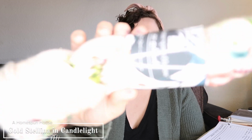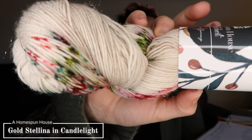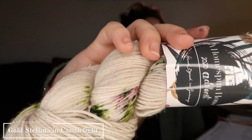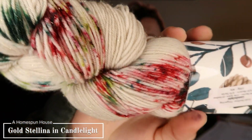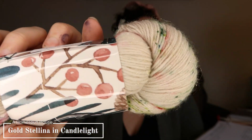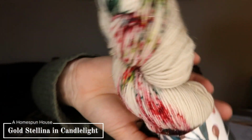The next thing I got was, my husband ordered me the Homespun House holiday box of hygge, and in that came some pottery, a book, some yarn as well, along with some other goodies like a candle. It was a lovely box, and so the next skein of yarn that I got for that is a skein of gold Stellina fingering in the colorway Candlelight. So this is the skein that came in the box. It's her gold Stellina base, so it's 80% superwash merino, 15% nylon, and then 5% gold Stellina. And I think this colorway is absolutely gorgeous and beautiful.